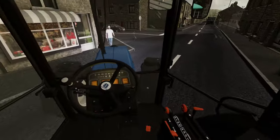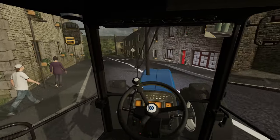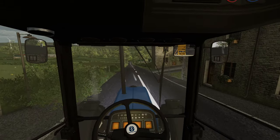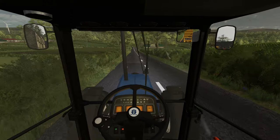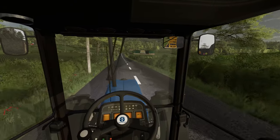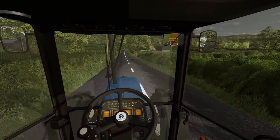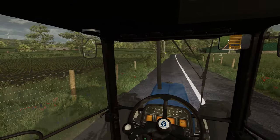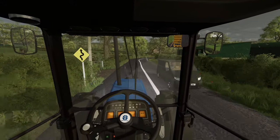Get over there. We know the way. I still remember the right way. Hello, this is new down here. Someone's built a farm on the corner down here. That was never there before. There's the old farm over there. Just a few more corners to head round.